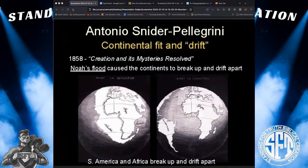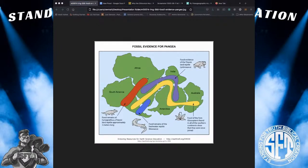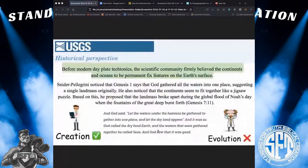And it wasn't until decades later that they finally confirmed it, looking over the evidence, saying, look at this. If we puzzle these continents together, we find the fossils that match each continent before it broke apart. And that's what confirmed Pellegrini's, the young Earth creationist, prediction of a supercontinent was actually true.